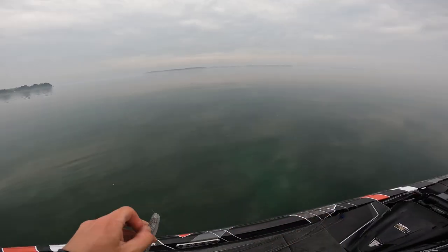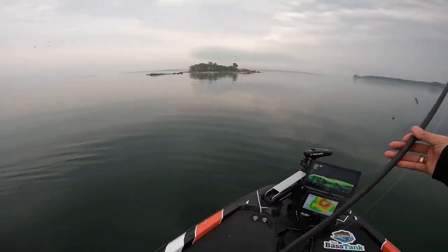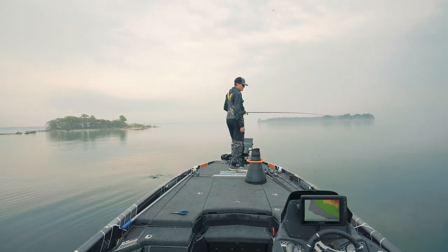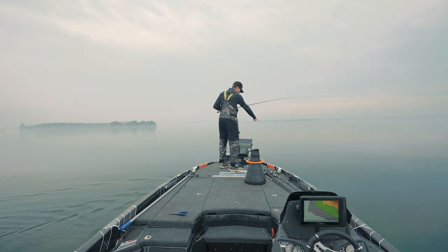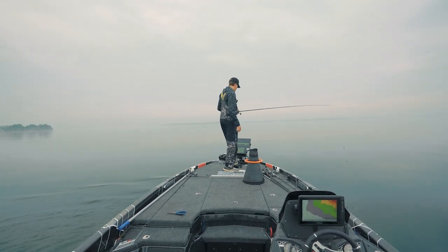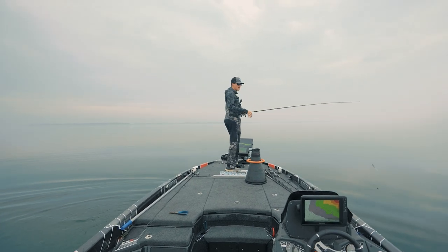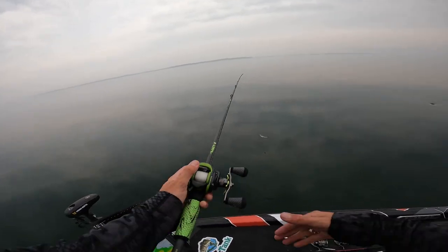Okay, so I just caught one right there. Great. Where was the next one? Where was that next one? And the fish is already back down there. For all the folks who are like, oh, never bed fish because it pulls them off their bed and they never go back, I literally just saw that fish right back on his bed.